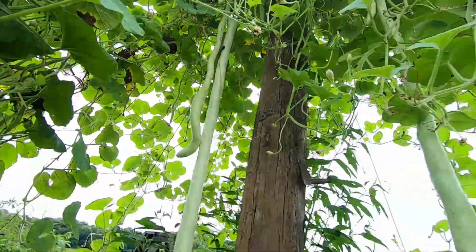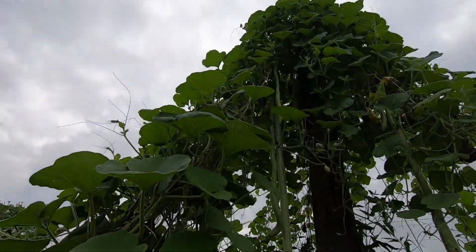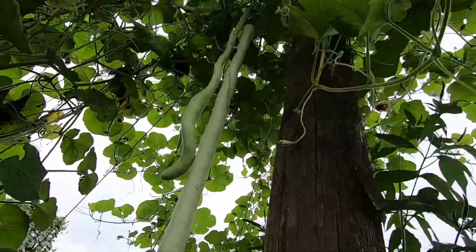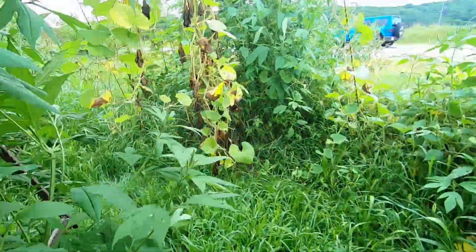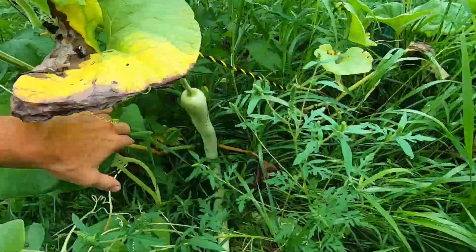Oh my gosh, if we actually were trying to be competitive, this is mostly, I planted these for Tom because he really likes long gourds. If we were trying to be competitive with this plant, it would be easy. Look, he's got one here, it's on the ground. There's one. This one's on the ground.